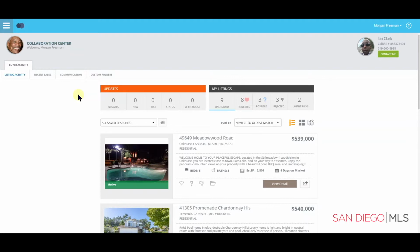The Collab Center will load on a page that looks just like this. It gives your client an option to add their own picture, and of course see here they're on the Collab Center. Your agent picture will be in the top right corner along with your name, BRE number, and phone number. We are currently on the listing activity section, and within the listing activity section we'll see anything that is currently updated, and then of course any listings that currently match any of the searches that are on the site.